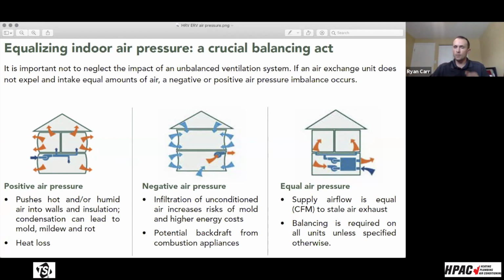So most systems are typically done via a differential manometer on the residential end, and a lot of units will have ports right in the door. So we're inserting our hoses, reading the differential pressure across the core, looking at the corresponding chart to tell us what the CFM output would be. And code dictates that so long as the two flows are within 10% of each other, it's considered balanced.